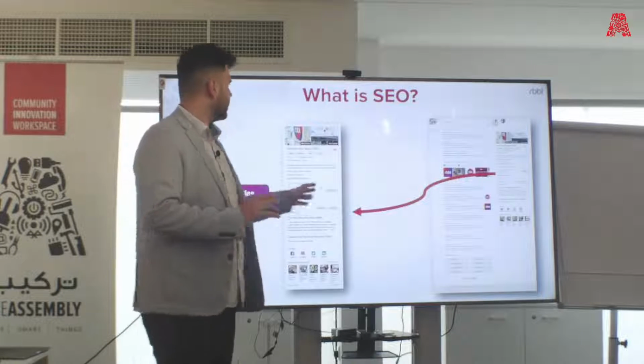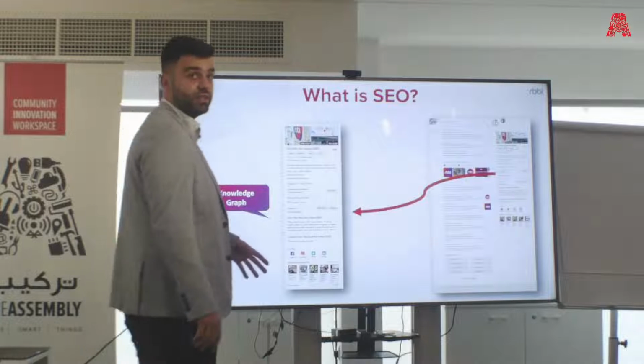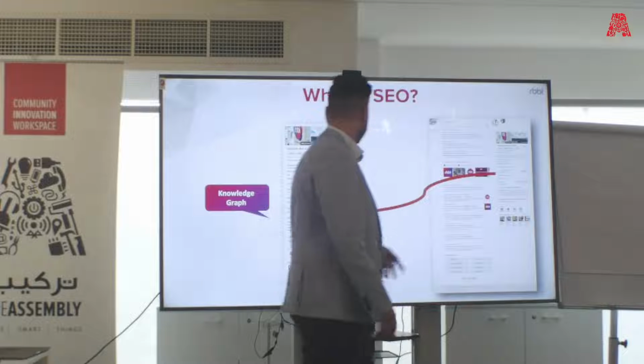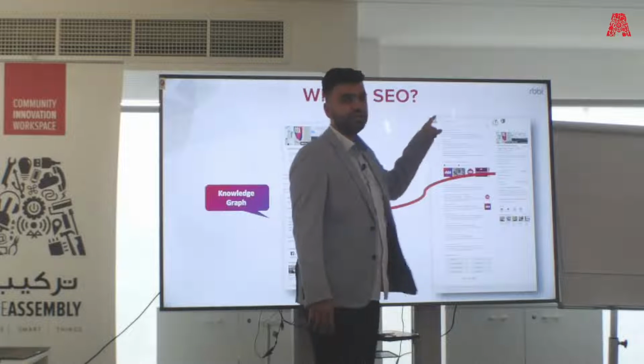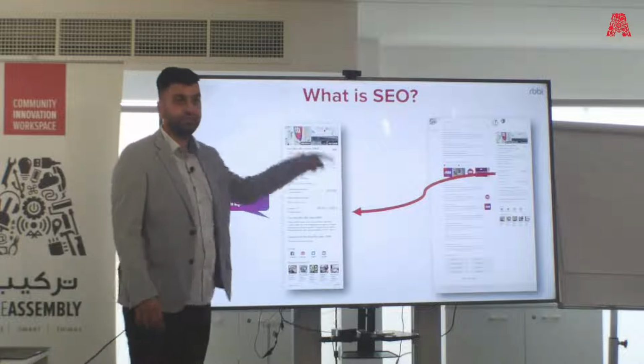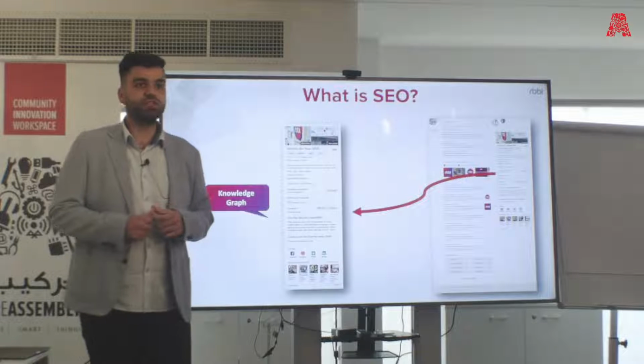And the last one is the knowledge graph. The knowledge graph is a box. Mainly it will appear on brand search. So if you search your brand name and you have a physical location, you can create this knowledge graph where you add information about your business.